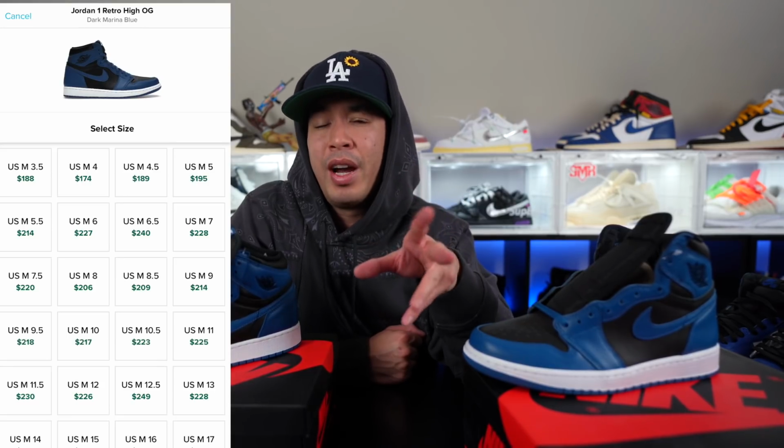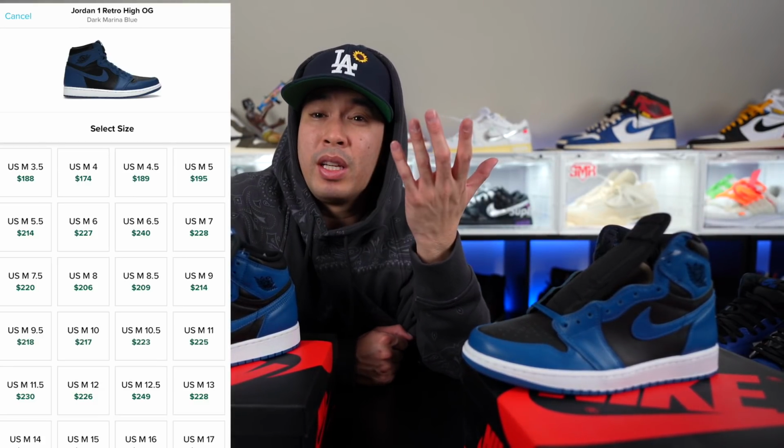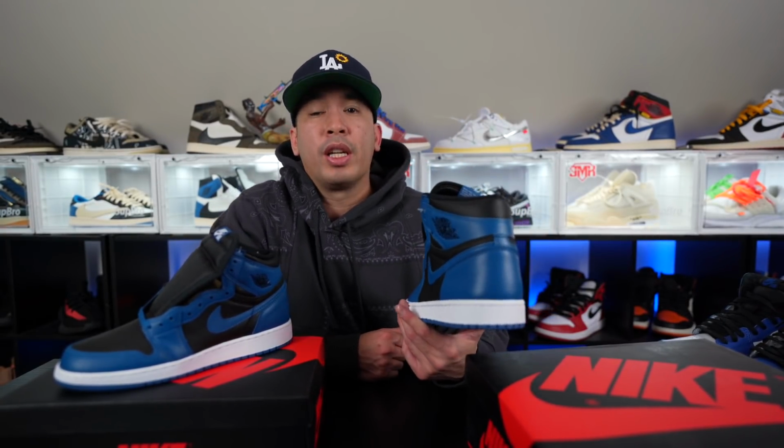I expect prices to go down quite a bit after people start to get pairs and realize maybe some people don't want these things. This shoe potentially could hit under 200. Not saying they will, but they could. Maybe some small sizes could hit like 190, in the 200 range, somewhere around that area. Even big sizes could hit very low 200s, like 205, 210. I wouldn't be surprised. Matter of fact, once prices hit around that 190, that is where I'm going to start buying up pairs. I want to invest in the shoe.